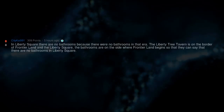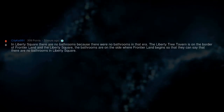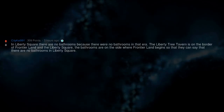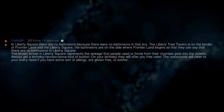In Liberty Square there are no bathrooms because there were no bathrooms in that era. The Liberty Tree Tavern is on the border of Frontierland and Liberty Square. The bathrooms are on the side where Frontierland begins so that they can say that there are no bathrooms in Liberty Square. The brown streak in Liberty Square represents the sewage that people used to throw from their chamber pots into the streets.